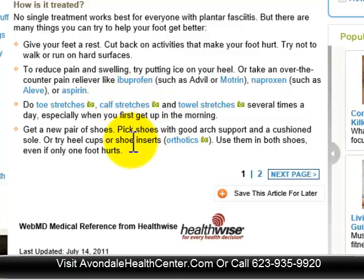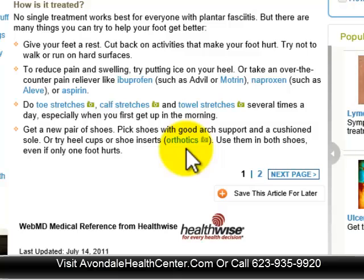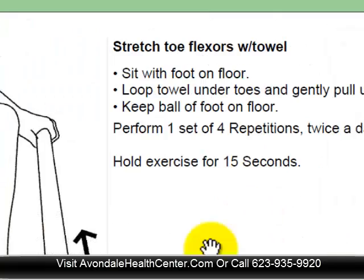Orthotics can be very helpful. Orthotics are expensive and they may not work for you. So my advice is to go get some Dr. Scholl's inserts. They're about $10, $20 a piece, and those will give you an idea. If they work for you, then that'll give you an idea if a more expensive orthotic will work better for you down the road.